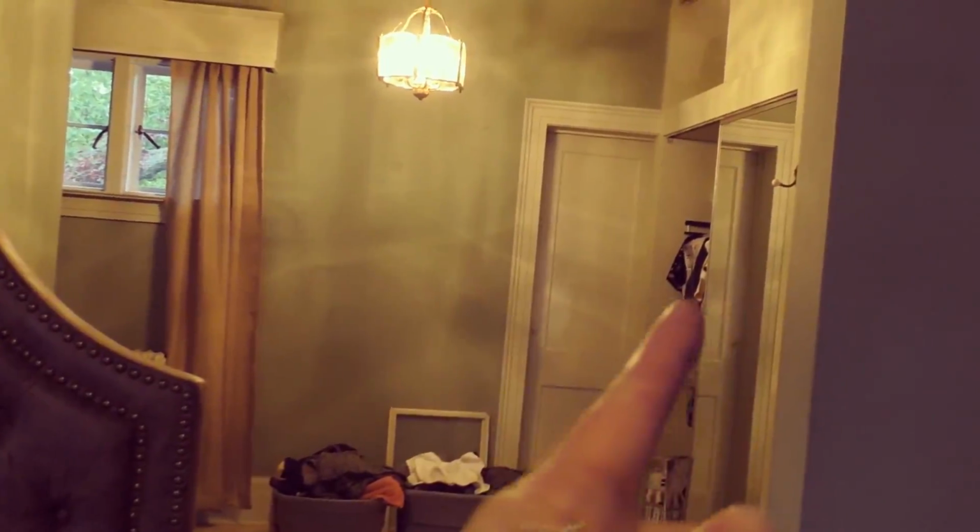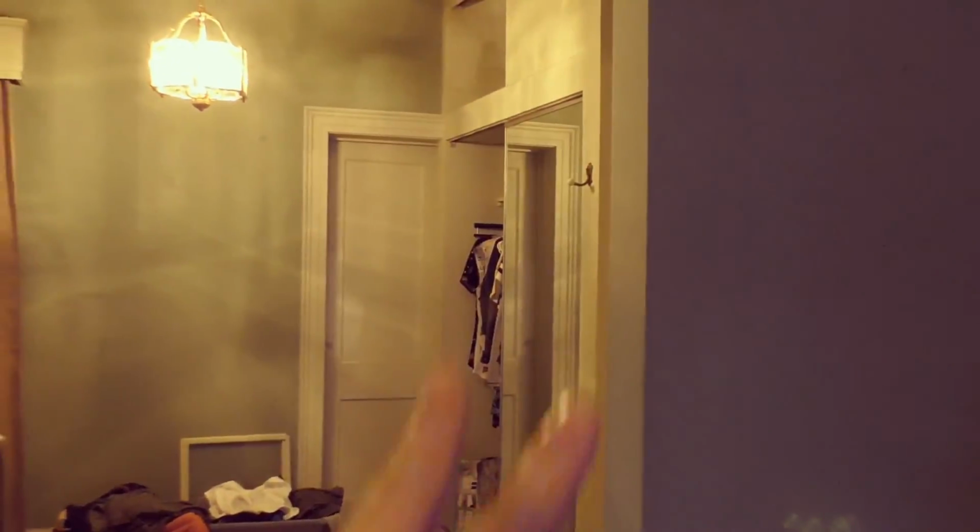It's a pocket door that opens up into a closet, and you can see my stuff hanging over there as well. It's nice because it's got a double mirror. Those curtains actually match these little pillows that I found as well, and I love them. These were like $7 and change at Walmart. I thought they were super cute.